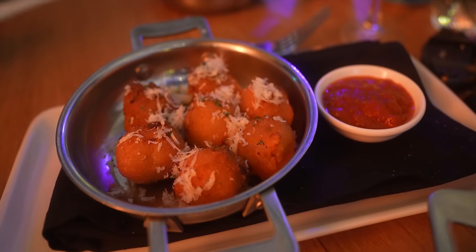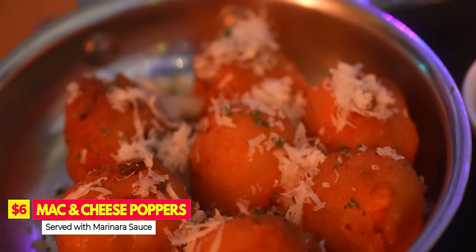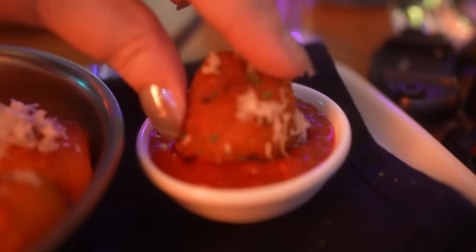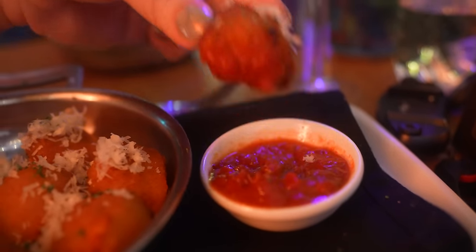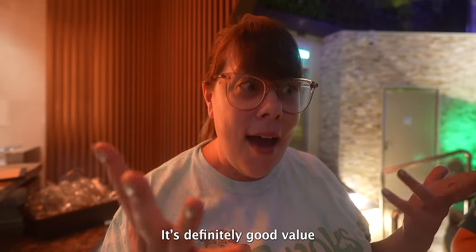We also ordered the mac and cheese poppers, and this comes with a side of marinara dipping sauce. I love myself a good mac and cheese ball, so I am very excited to try this. These are really good. They're just as good as the ones you could get at Cheesecake Factory. We love Cheesecake Factory, so I feel like that's high praise. For cruise ship food, I'd give them a 5 out of 5. They're only $6, you get 7 of them. I feel like that is a bargain, and I would come here again and get them again.